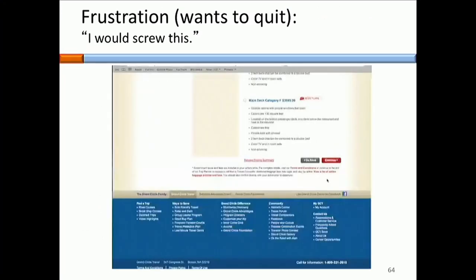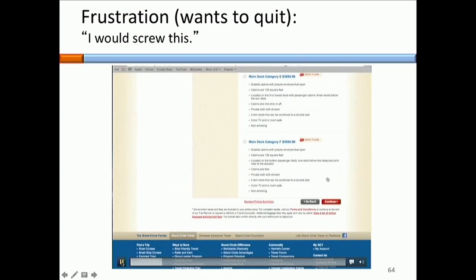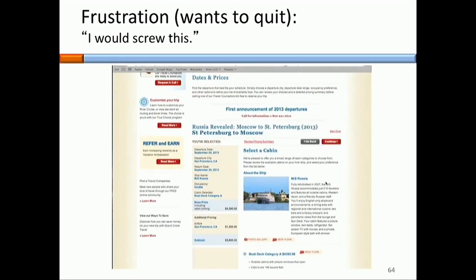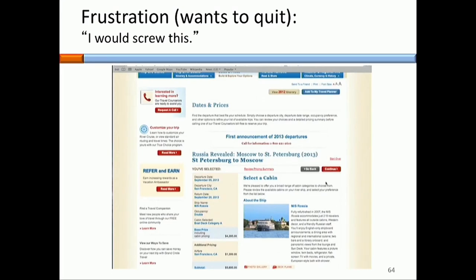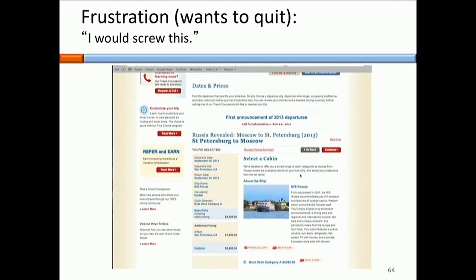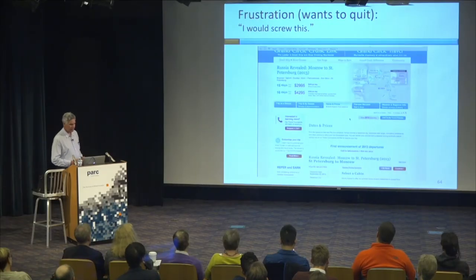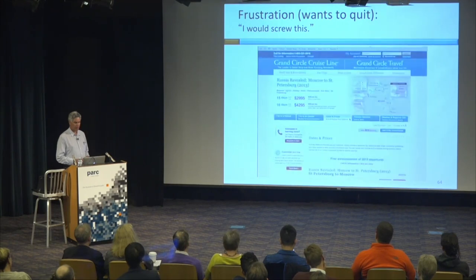So here's another example. At this point, if you were really looking for a trip, what would you do next if we weren't here? What do you think? I would screw this. I would say, if I can't get to what I want in reasonable tries, then I don't want to go to this company. They lost a customer.